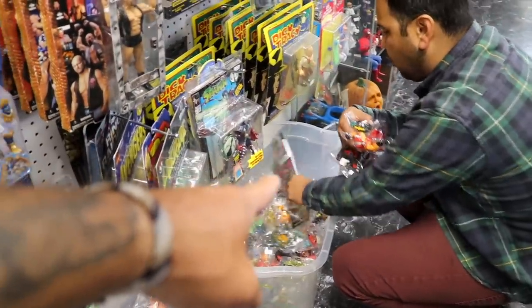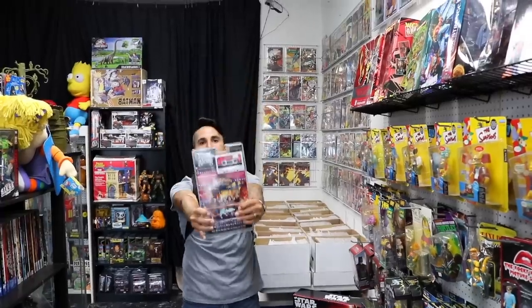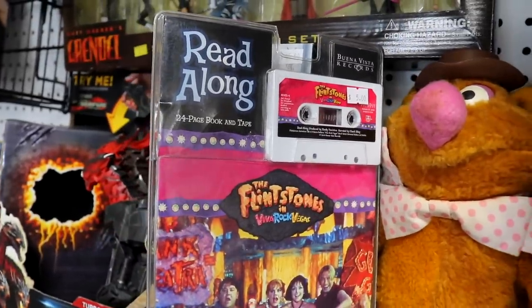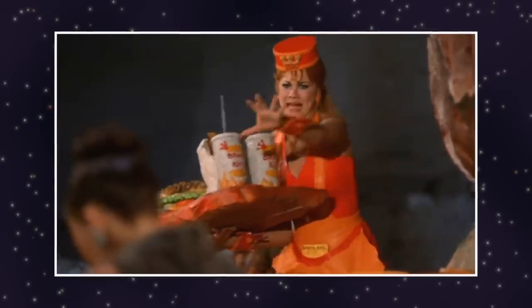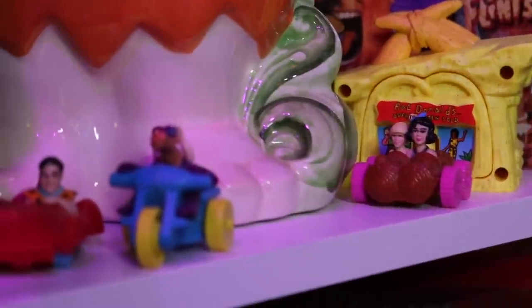He wants a Flintstones cassette. It was a Flintstones cassette, Viva Rock Vegas. Basically a little read-along. Ricky found this earlier. Actually, I found it, but it was where Ricky was digging. As a kid, you read along with these kinds of things. It gives you all the sounds and the feels, like you're really there. Viva Rock Vegas, I think, was a 2000 Flintstones movie. Not my favorite. I like collecting more of the old school Flintstone stuff, but I still like the display of Flintstone stuff that I have going on.